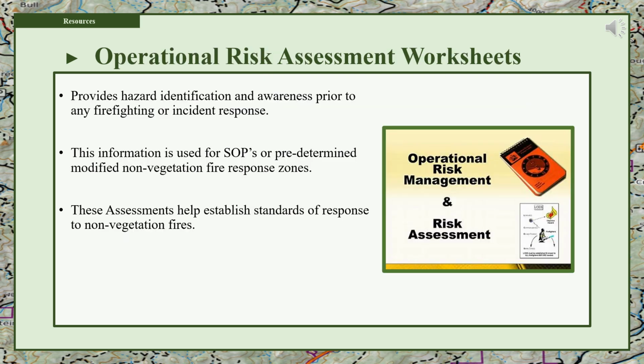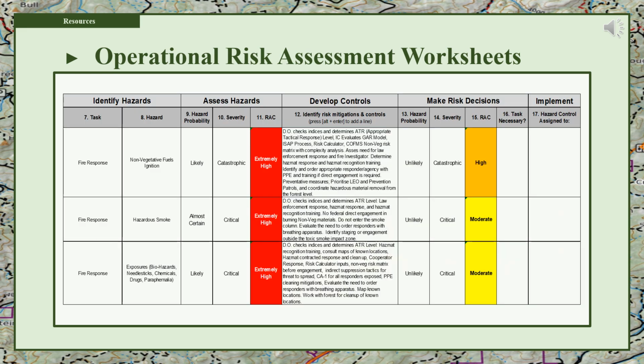Operational risk assessments are also another tool in the toolbox. They provide hazard identification and awareness prior to any firefighting or incident response. This information is used for SOPs or predetermined modified non-veg fire response zones. These assessments also help establish standards of response to non-veg fires. This slide shows what an operational risk assessment worksheet looks like.